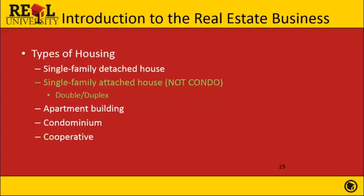Now, I want to talk about some different types of housing. In your book, we list several different types of houses. The most common one you're going to deal with is called an SFR or an SFD, single family detached living, or single family residence, SFR. Single family detached is probably what I'm guessing 95% of you live in.